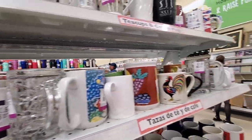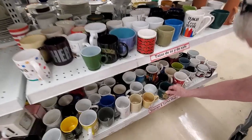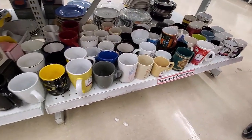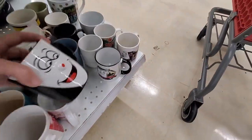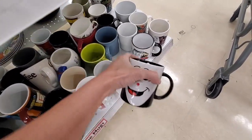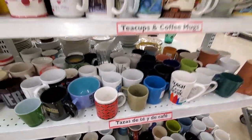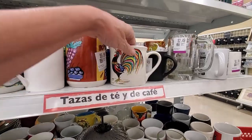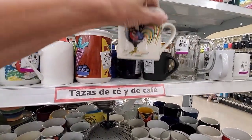Independence, California. Didn't even know that was a place. This was kind of cool. Kind of cute. But not for $1.99. This had a really nice look to it. Westwood.